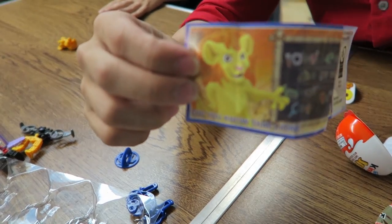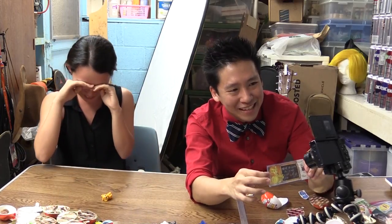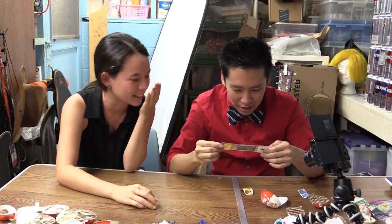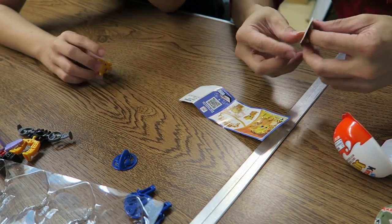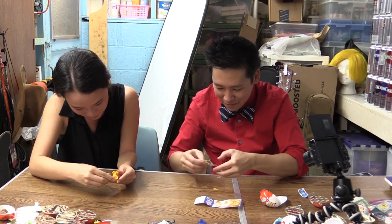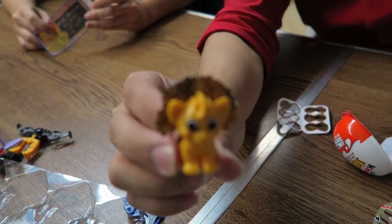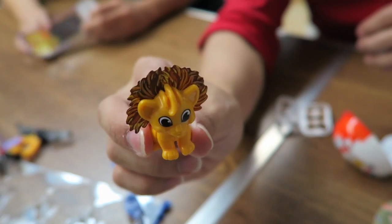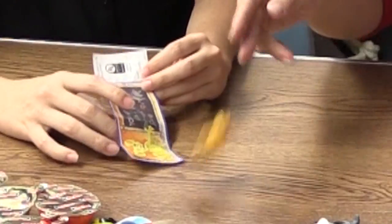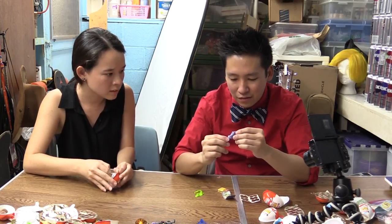I don't know why that's so funny, but it is. It's like a ripoff of Simba. It's like a ripoff of the Lion King. Wait, I'm supposed to... Okay, that's why there's space between them. Okay, let's remake him. He's got a little... Amazing. He's cute. Okay. Next.